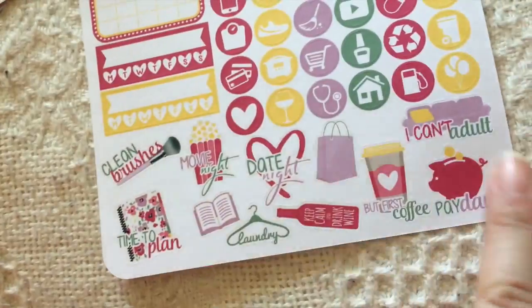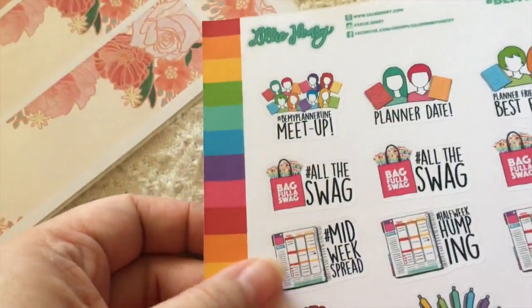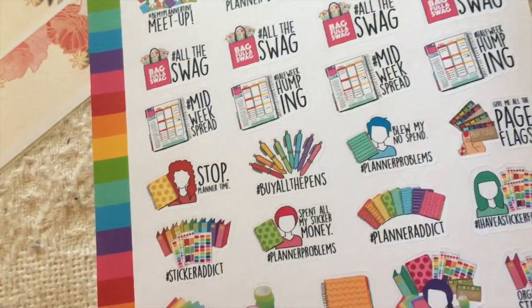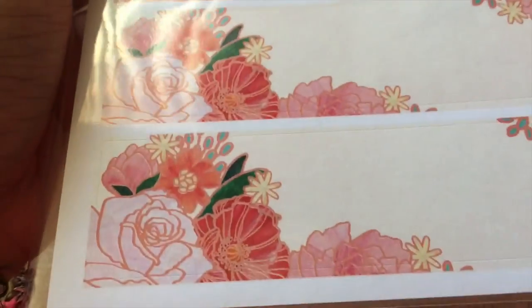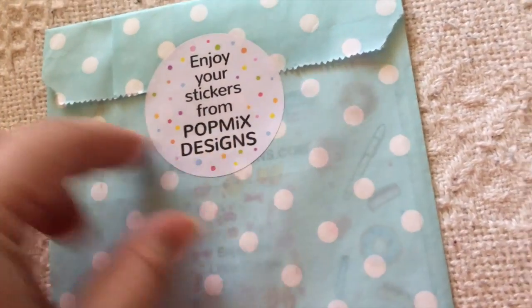And then you guys know how I love my icons like these. And then my very first Planner Junkie stickers. Oh my god, they are just beautiful. Also my very first sticker from Lily Henry. Look at all that. You'll need a bunch of those. And then we got this from Erin Condren, including the gift card. This is like their new sticker packs. I think this is in their store now for $3 a sheet. I want the cover for this one too. And then this was given out to us for free. This is a pack from Pop Mix Designs.